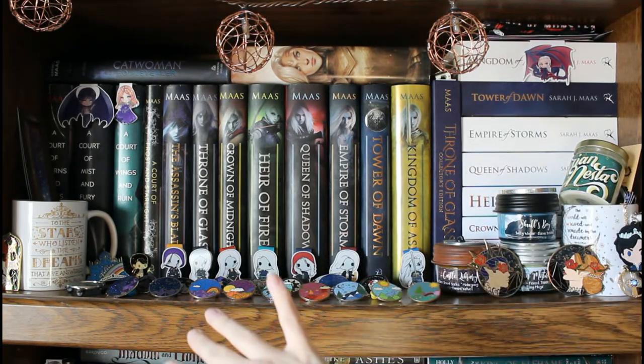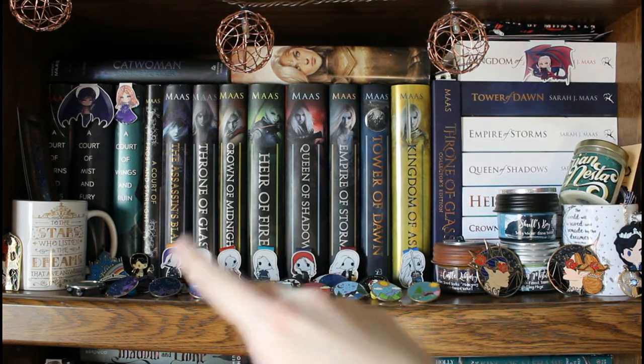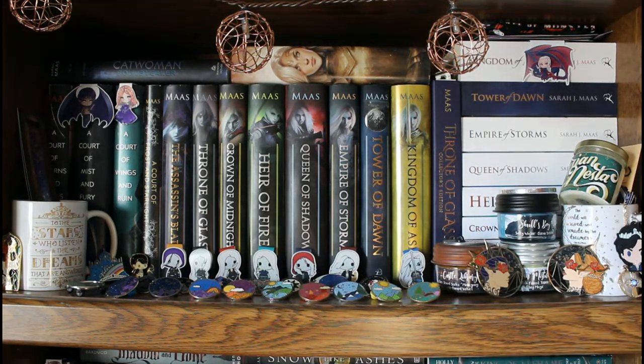I'm going to take this all out. I won't show you the bins because that's going to go into my pin collection tour, but I'll probably show you some of my coffee mugs and then my candles.